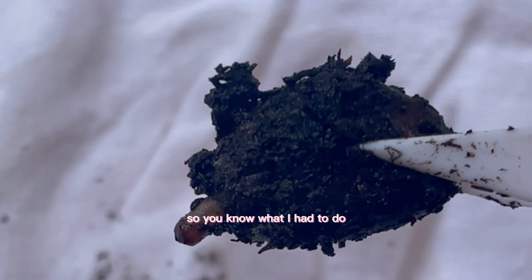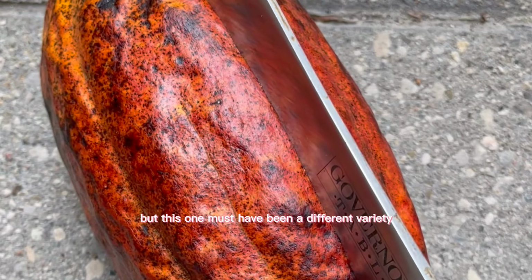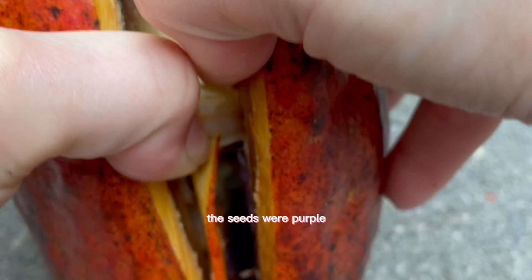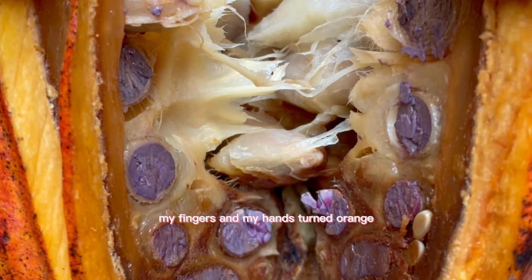So you know what I had to do? I got my hands on another cacao pod, but this one must have been a different variety because it was something out of Rick and Morty. The seeds were purple and the flesh seemed like it was rotting. My fingers and my hands turned orange.